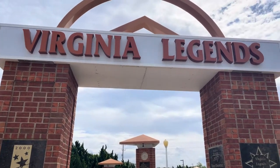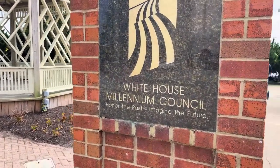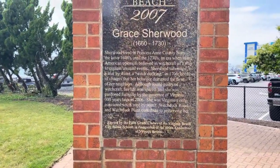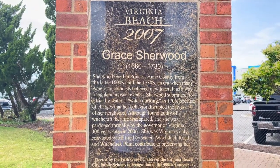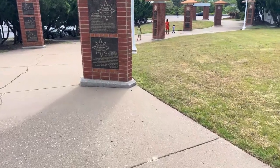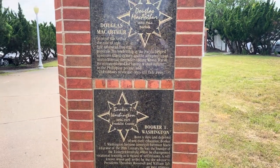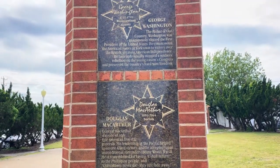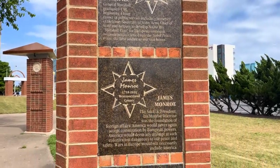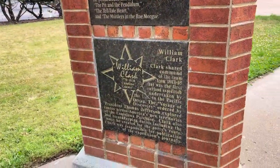This cool Virginia Legends walkway as we're walking back to the car. White House Millennium Council, honor the past, imagine the future. Let's see. So this is pretty much all of the people who were born in Virginia and who were of great stature.